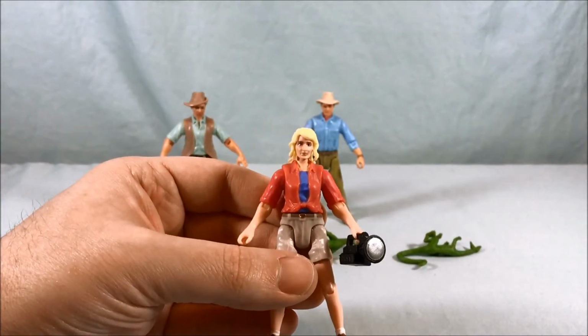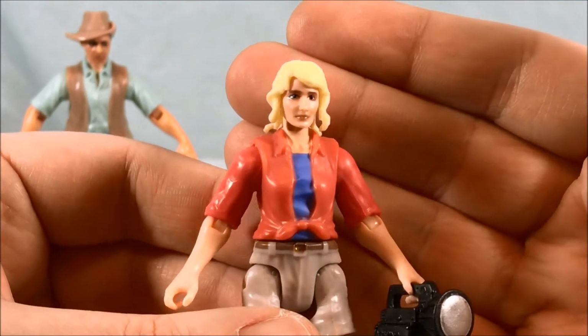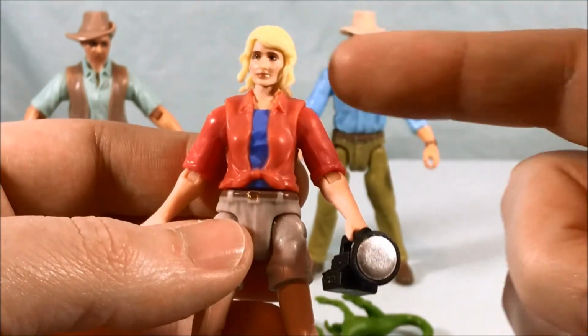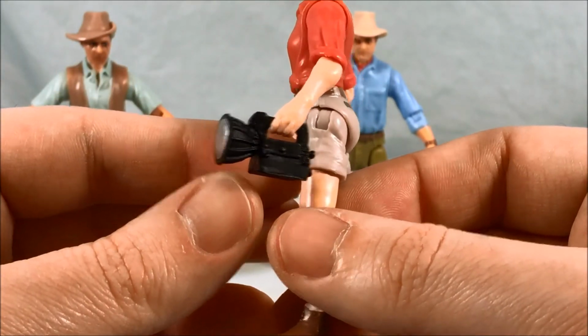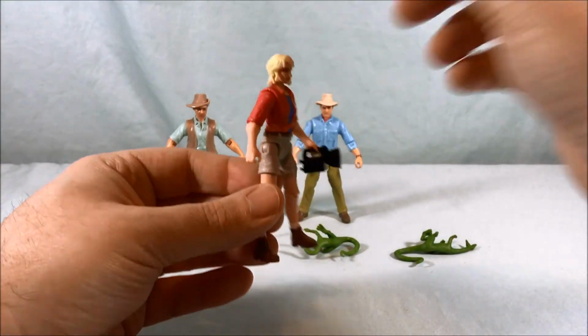Ellie Sattler. Again, I think they did a decent job of making that look like Laura Dern. I think it looks fairly decent. All the same articulation points with the neck, elbows, shoulders, waist, all that. She comes with a little flashlight, which is featured prominently when she's going to turn the power back on in the first movie. So I think they did a great job with her as well.